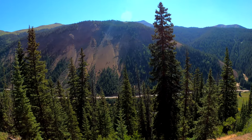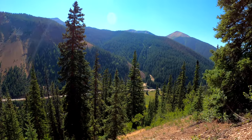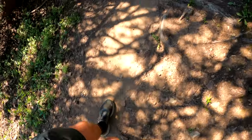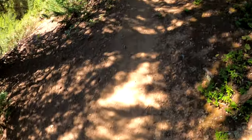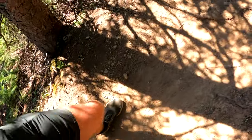Oh, this place is so beautiful. The San Juans, so pretty. But just little small steps. And then when it's flat, of course, you can go to full stride. But when you're going up, just take little small steps.